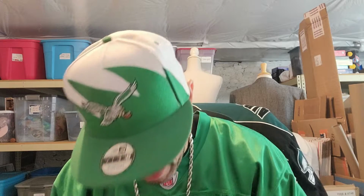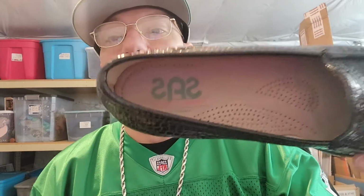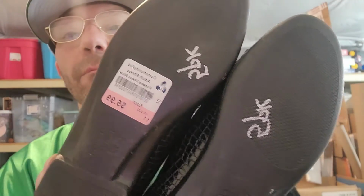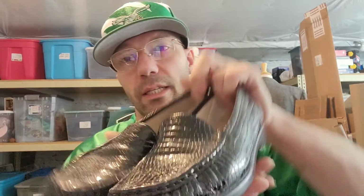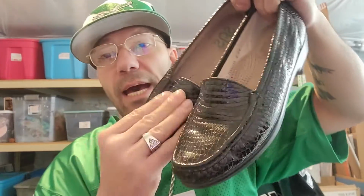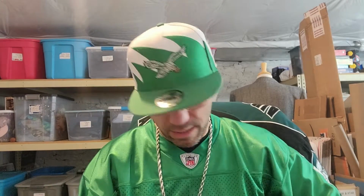All right, so here was pretty much the big score here. I started seeing all these shoes in there, and I was like, okay, why are there so many pairs of Sases? Somebody must have just got rid of all of their Sases. If you look at the bottoms of them, these ones may be a little bit more worn, but most of them are in really good shape. These are cool. These ones are probably going to sell first because they're the patent crocodile or whatever you want to call it, the animal print. So there's one pair.